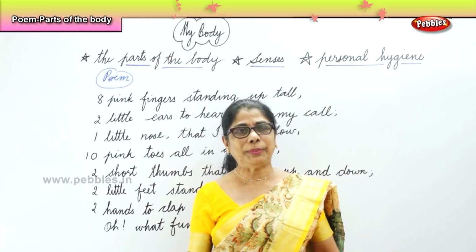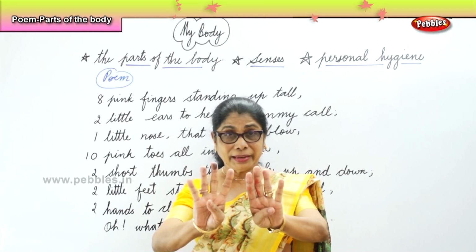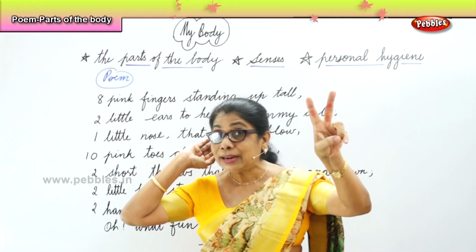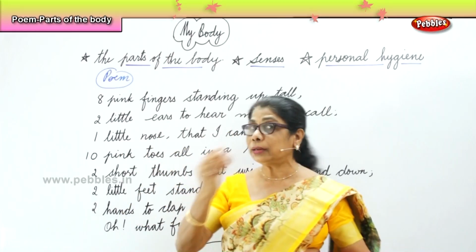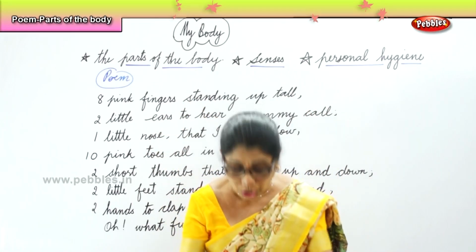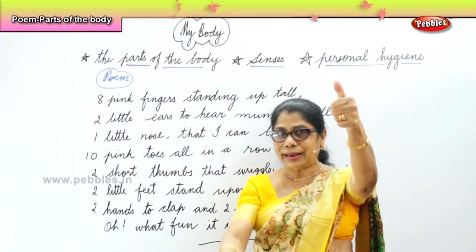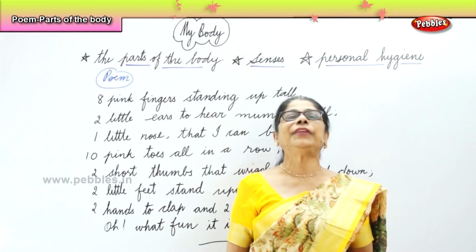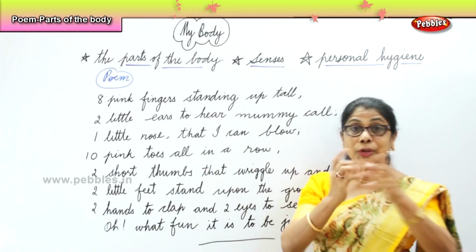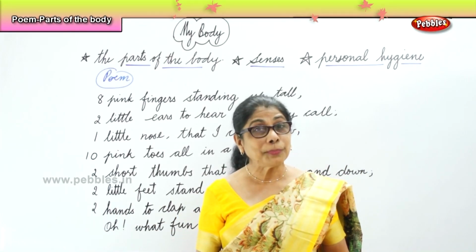So now, say together with me, poem on my body. One, two. Eight pink fingers standing up tall. Two little ears to hear mommy call. One little nose that I can blow. Ten pink toes all in a row. Two short thumbs that wriggle up and down. Two little feet to stand upon the ground. Two hands to clap. Two eyes to see. Oh, what fun it is to be just me.